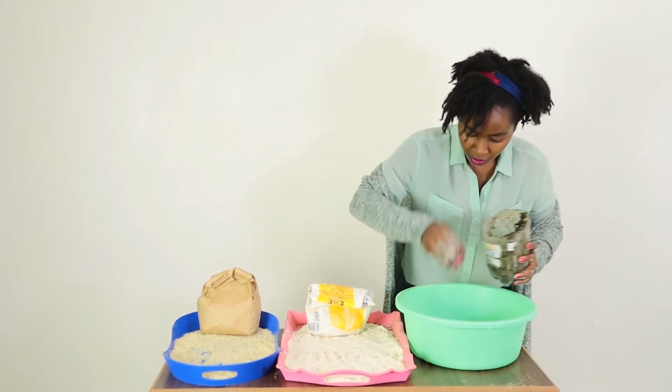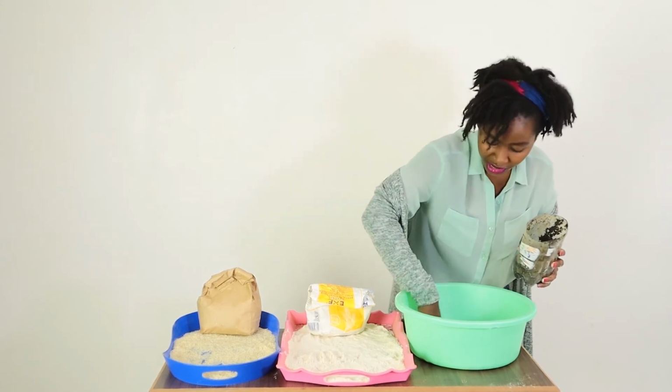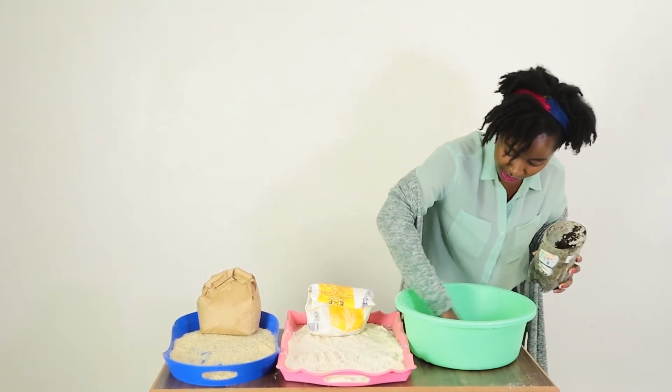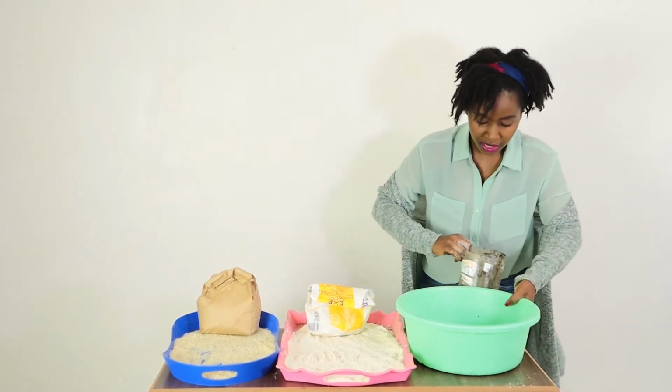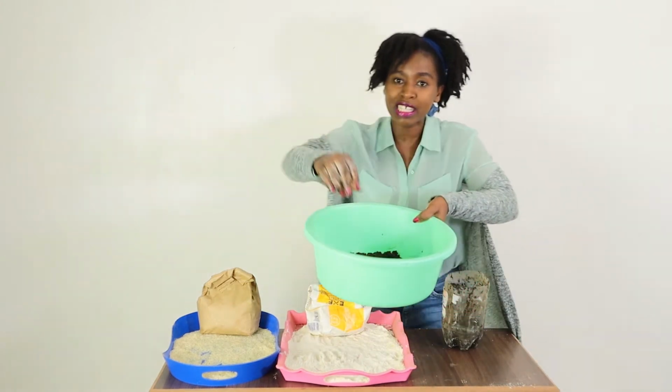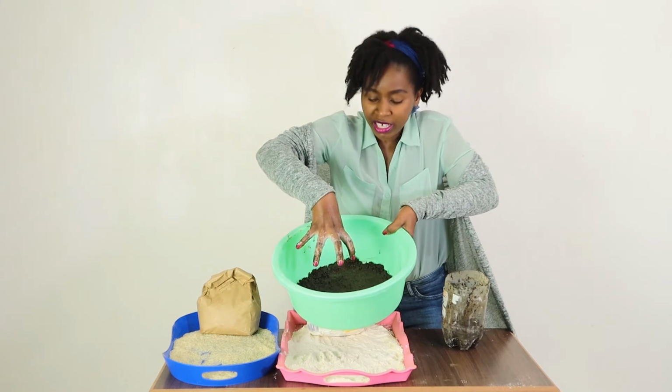Here it's my soil. It's mud actually. It's no longer soil because it has water. So let's say this is mud. Now this is how you're going to do it. I don't know if you're going to see, but this is what we are doing. We have the mud here.